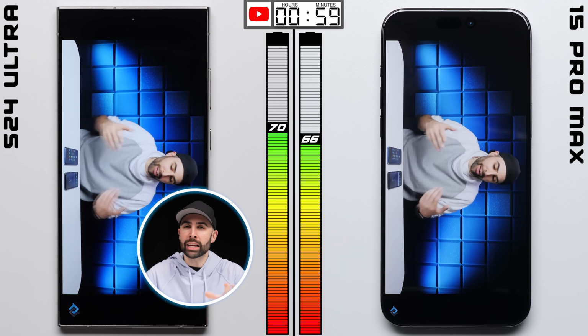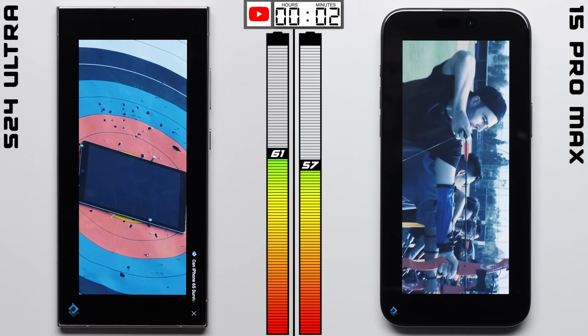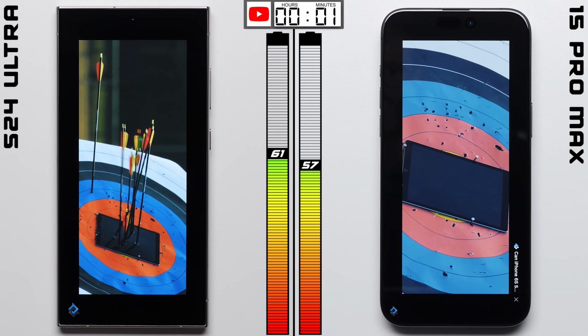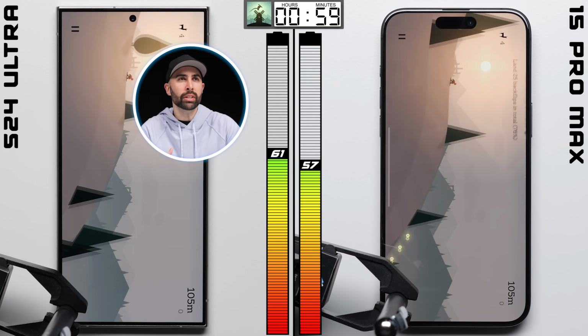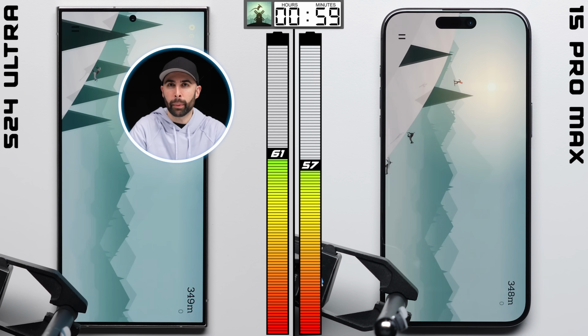So everything is as fair as we can possibly make it here, where 1 hour of binging some PhoneBuff later, the phones match each other's performance once again, with each dropping by 9 points. Here in Alto's Adventure, we're actively playing the game, we're not just letting it sit there, which allows us not only to keep the game going, but it also helps account for things like input processing.